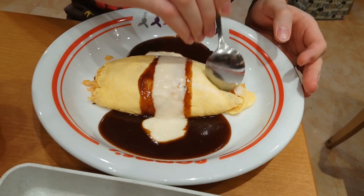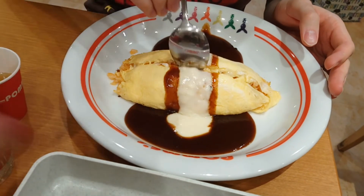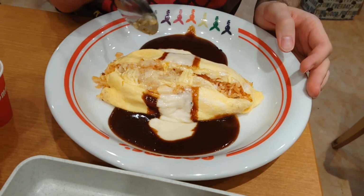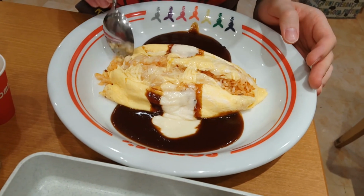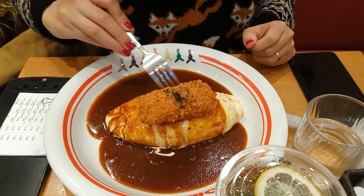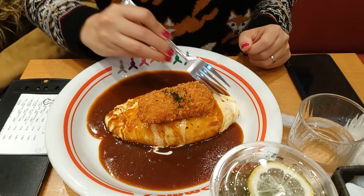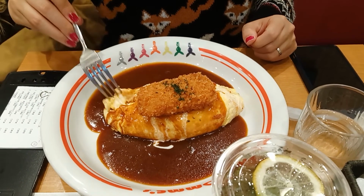Let's see if it. No. It's supposed to break like. Oh, a little bit. It's got a little bit. But you have to kind of force it. It's not gonna. No. That's a bit disappointing. Oh well. Mine doesn't really open either, actually.